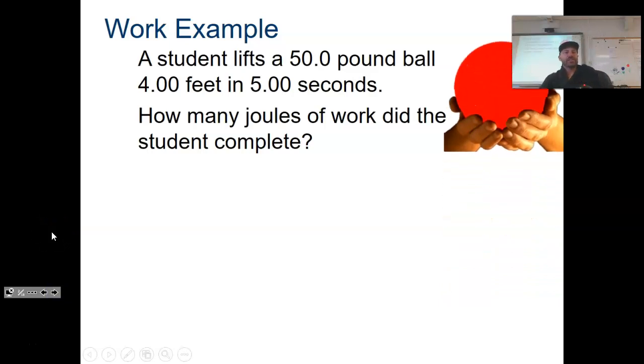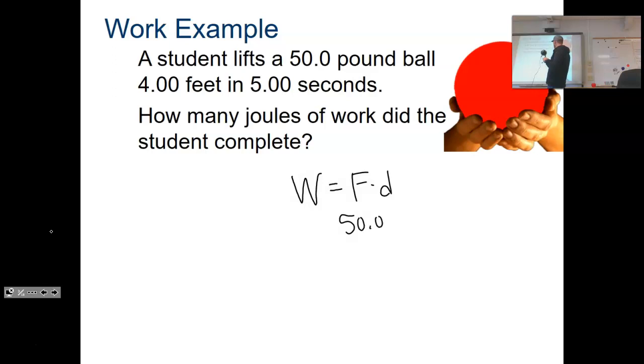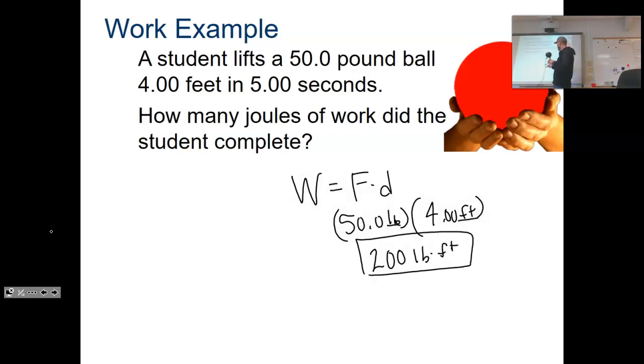For example, a student lifts a 50-pound ball 4 feet in 5 seconds. How many joules of work did the student complete? You'd just pull out your calculator and you'd say work is the force times the distance. So my force is 50 pounds and the distance is 4 feet. So 50 times 4 is 200. And that's going to be pound feet. Mind your units.